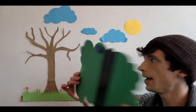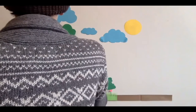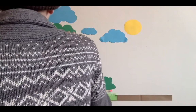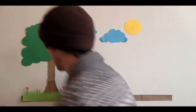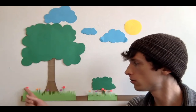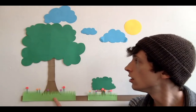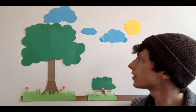Our bush got its green leaves. And now, whoa, that looks way prettier. Spring is here. It's spring, and you know it because there's colorful flowers and colorful grass and colorful leaves on the trees. And it's starting to look a lot nicer outside.